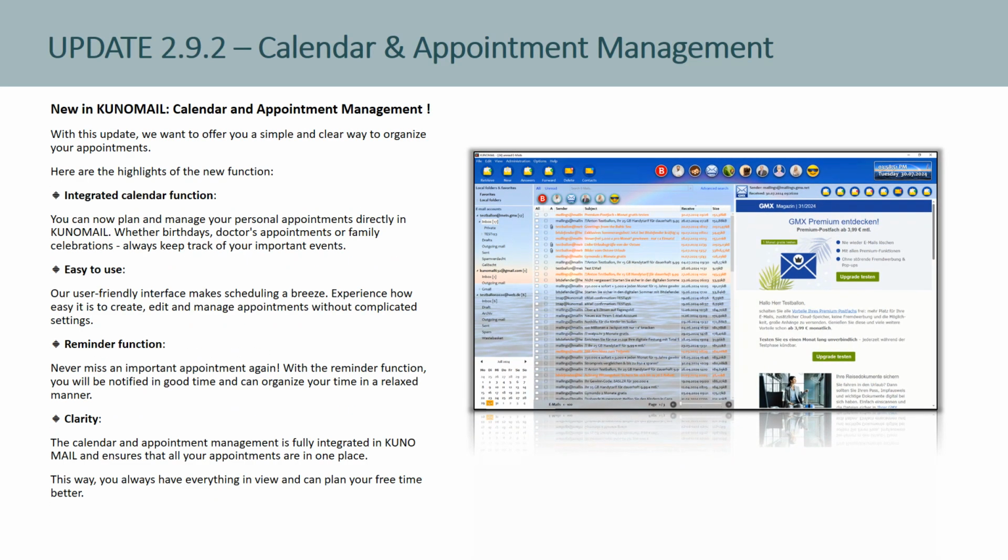New in KUNOMAIL. Simple calendar and appointment management. With this update, we want to offer you a simple and clear way to organize your appointments. Here are the highlights of the new function.